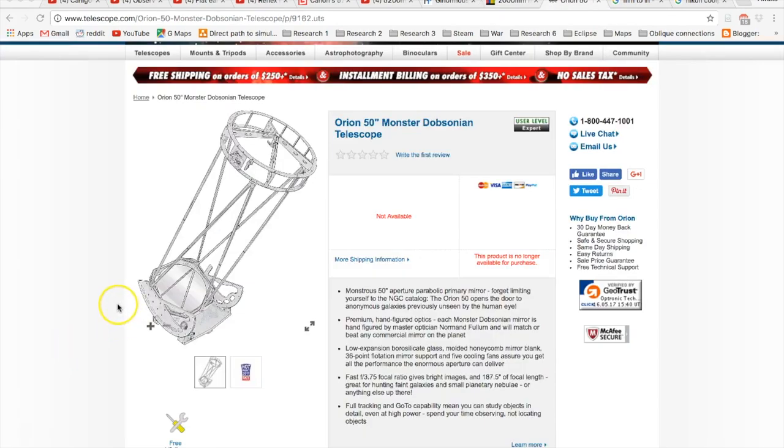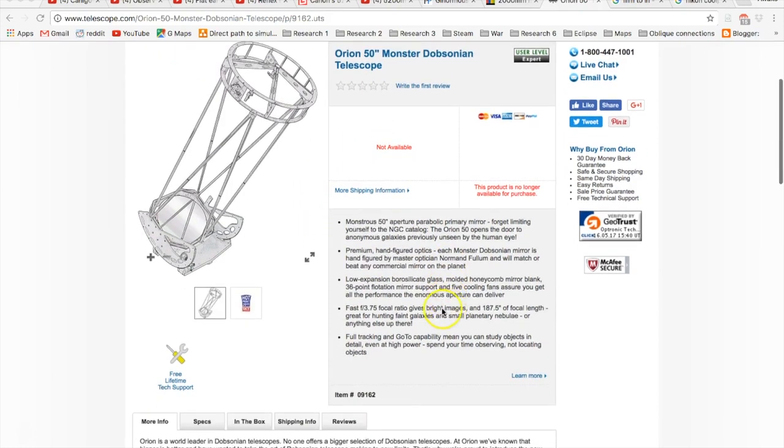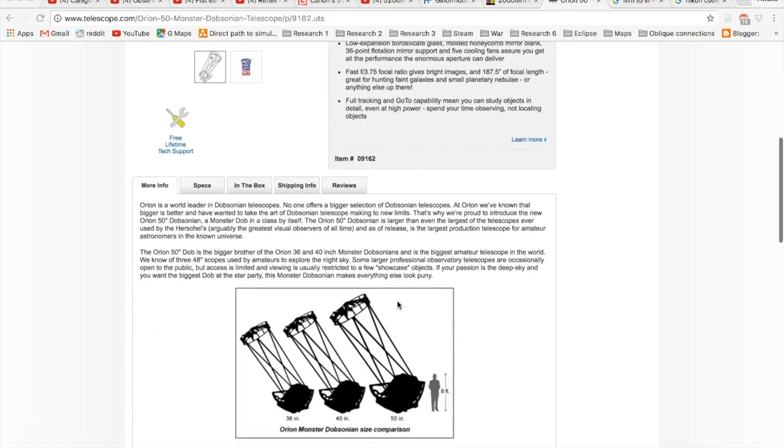But you might be thinking to yourself, well, the P900 is just a handheld camera. It surely can't see the farthest out of all the tools that we have available, right? So I looked up the largest focal length telescope. Okay, here, this for amateurs, the Orion 50-inch Monster Dobsonian telescope. Now in this paragraph right here, it says it has 187.5 inch of focal length. But don't let that deceive you. We're going to look at the specs on this thing.